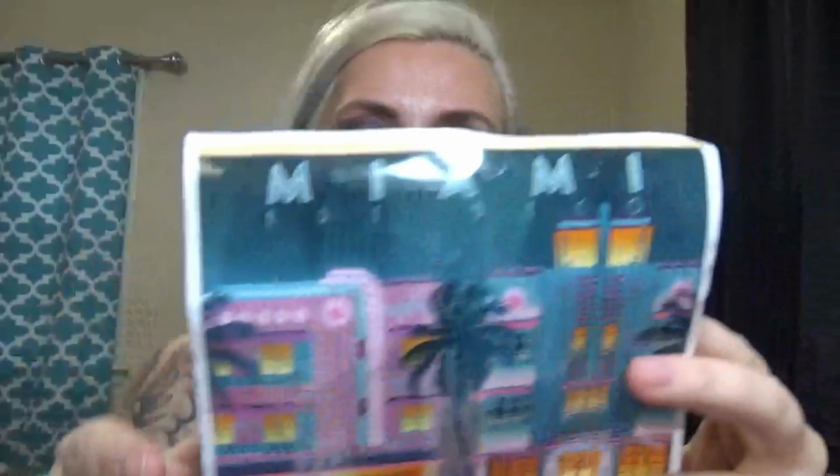Let's keep it going. This month, it is Miami Art Deco themed. Sorry, this is kind of a little wadded up. When you put it in this little mailer, it tends to get messy, but they're super cute. I love pink. This is my color, y'all. It takes care of the products really well, but if it's paper, it can get a little messy, and that's what mine did. So this month, they're saying the box value is $91.